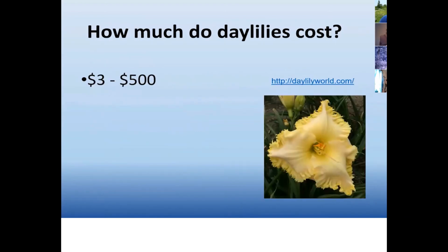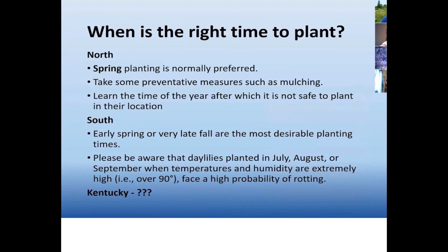So how much do they cost? Well, they're $3 to $500. This one, I'm not sure what it is, but it was very expensive when I looked it up, and I think it was $500. Usually that's when you get one little scape, and it's a little tiny plant, and you hope that it lives because you spent so much money on it. Don't be scared off by daylilies because of the price. You can get some really good ones. Even the rebloomers are $3 to $10. Only the newest ones are really expensive. So they're pretty affordable, and most of them reproduce fairly quickly.